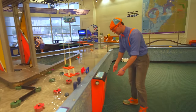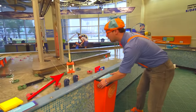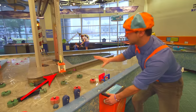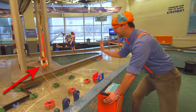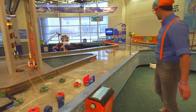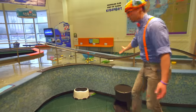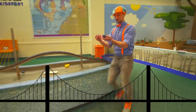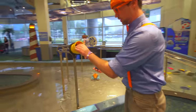Oh, and look at this. This is the port cargo crane. When you push this button, the crane takes the cargo across the bay, like in real life. Bye-bye, cargo. Woo! And look at this. It looks like a model suspension bridge. Oh, and there's balls right here. You put the balls in the tube.